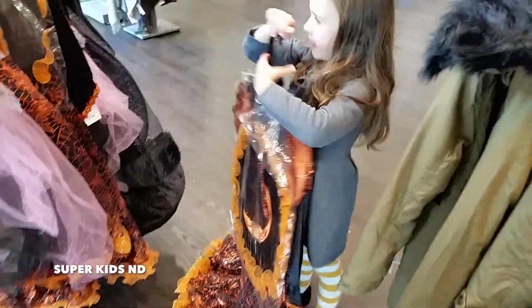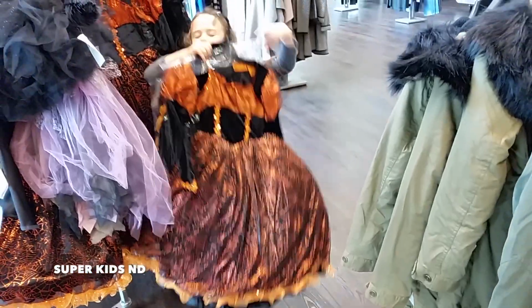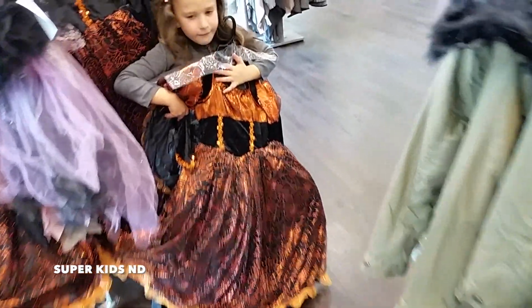Show me. Oh, that's so cute. You have to find your size. You put it like that. Put it like that to your body. Perfect. Yes. Does she have a hat? Okay. And this one. Look, here is that pink one. No. Black. Wow, this one is gorgeous.